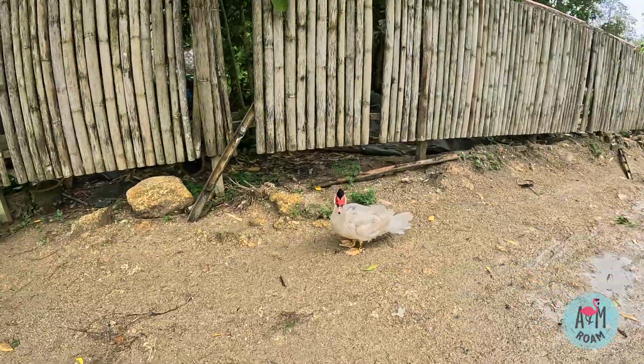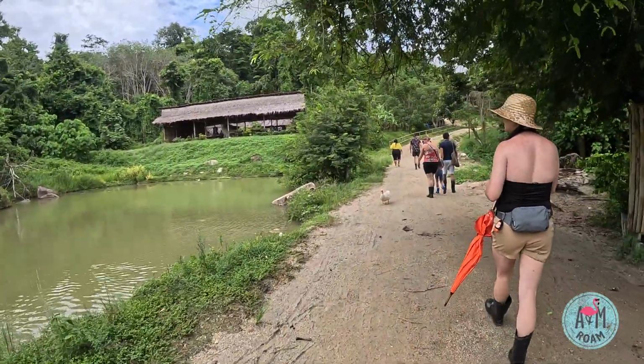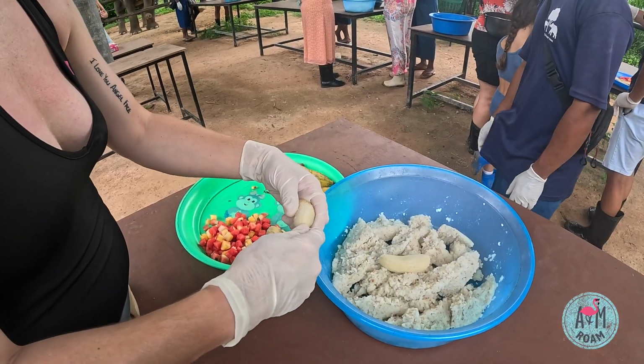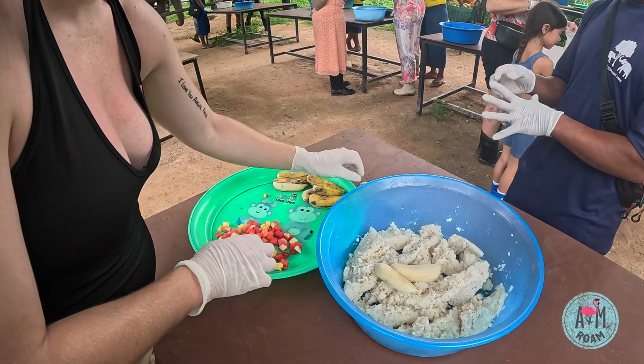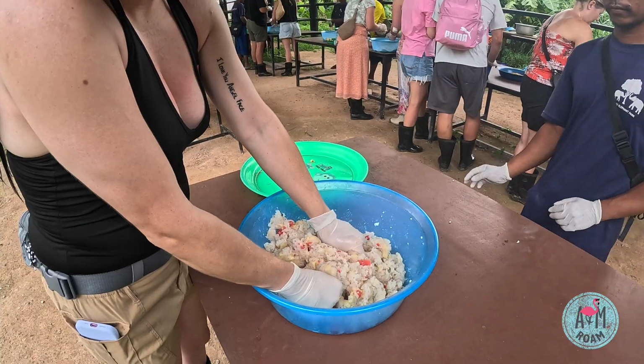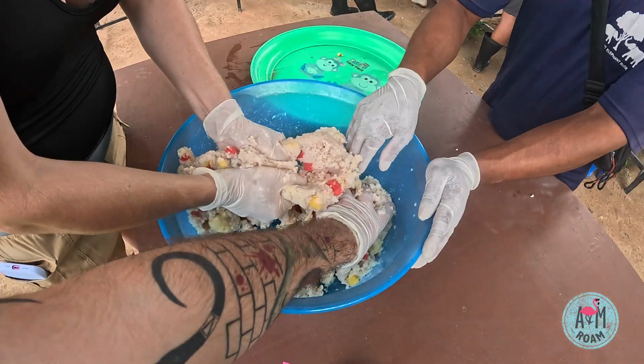Now circling back to those color-coded groups we mentioned before. Each group gets to participate in something educational and helpful to the sanctuary. Whether it's a Thai cooking demonstration, making traditional coconut milk, planting seedlings, or learning about how to make rubber. Or what we got to do, which was preparing meals for the elephants and feeding them by hand.